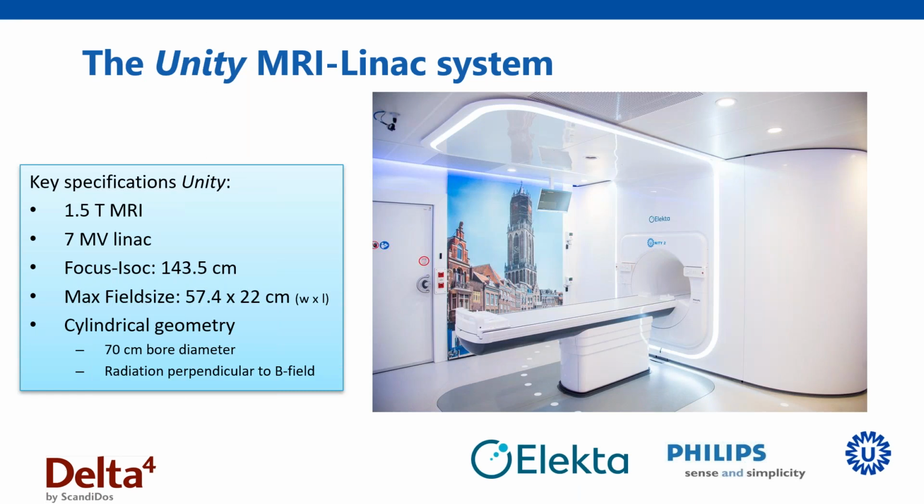Myself, I'm working with the Unity MR-Linac system from Elekta. It's a 1.5 Tesla MRI equipped with a 7 MV linear accelerator where the focus isocenter distance is 133.5 centimeters. We can treat up to a field size of 57.4 times 22 centimeters. And as you can see, the Unity system has a cylindrical geometry. It's equipped with a 70 centimeter bore, and the radiation is perpendicular to the magnetic field, where the magnetic field is within the bore length.